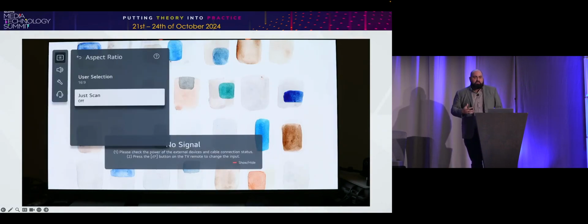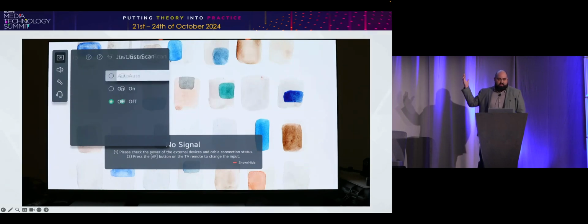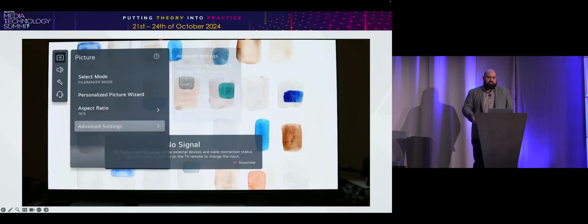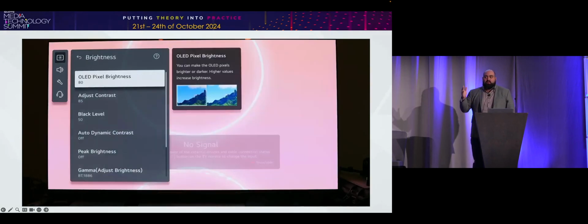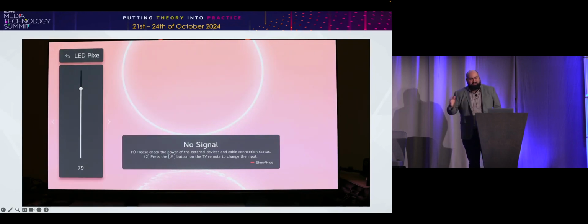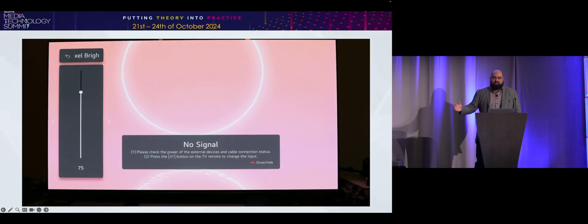And at Disney, this is really important. We do this to every single display we have. Conference rooms, review rooms, it doesn't matter. We're going to set the settings of every single display to a defined standard. Now, those standards might vary depending on who you ask, but there is a standard for every display.